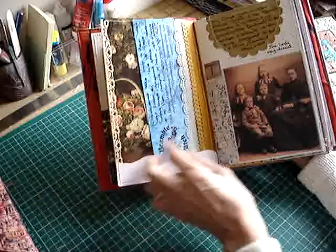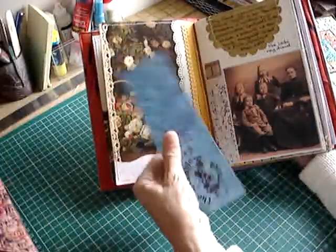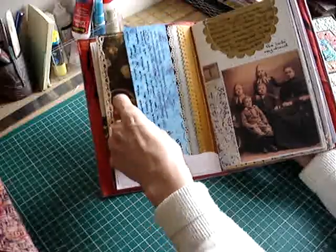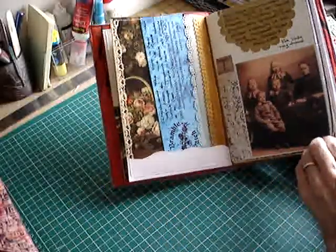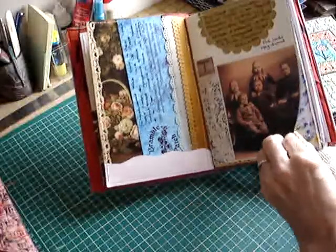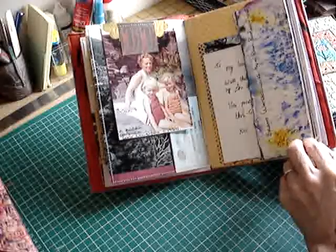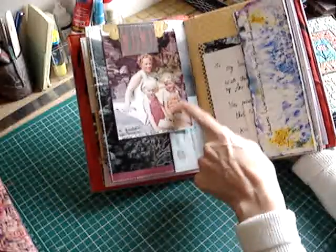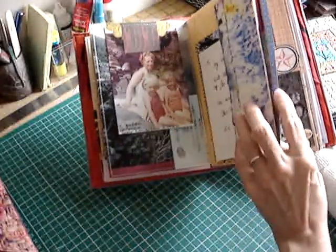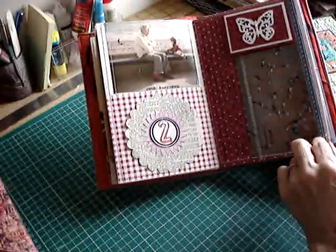Brighton again. Just a really lovely picture from a calendar or from a book. I can't remember exactly where that came from. My grandmother here and her mother. It's my mum, my sister and I in our little ruched swimsuits. Very fashionable in the 50s, late 50s.